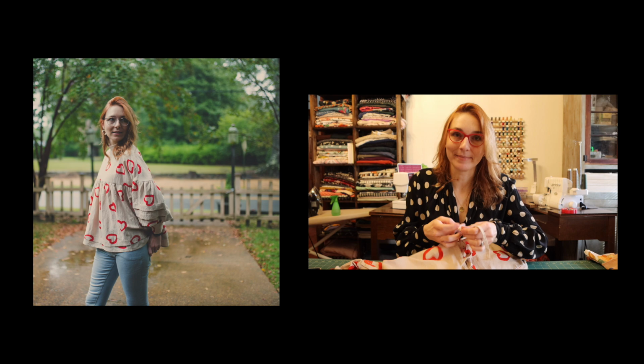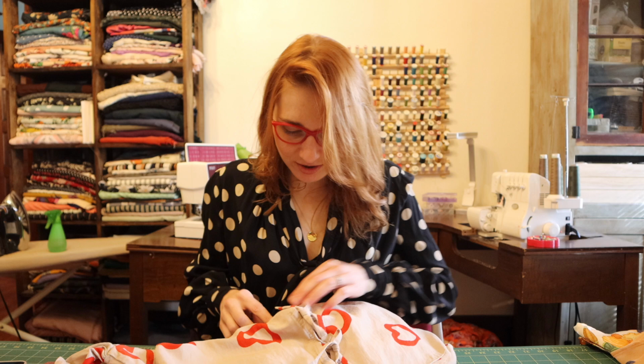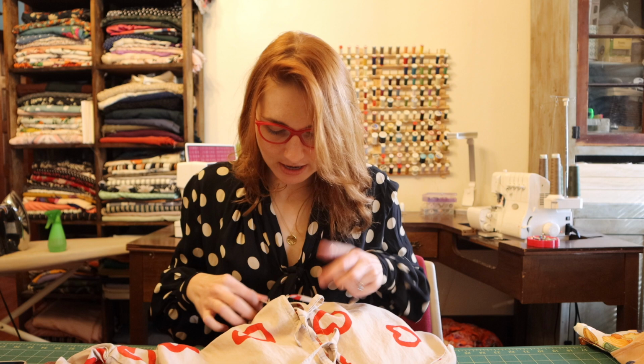So there's that beautiful hearts. Hearts are like one of my most favorite things. I absolutely love hearts. I want to wear heart earrings all the time. I put hearts on everything, heart appliques, and I'm obsessed with hearts.